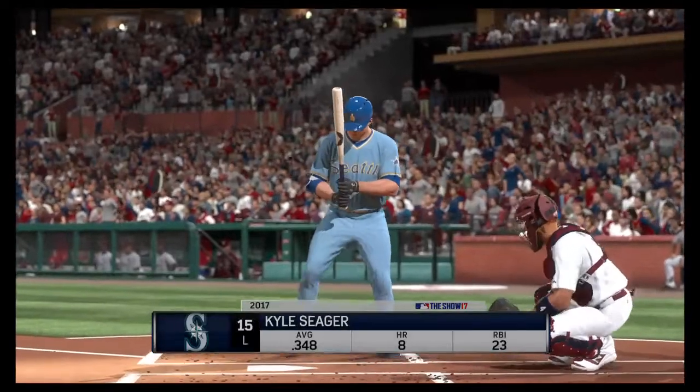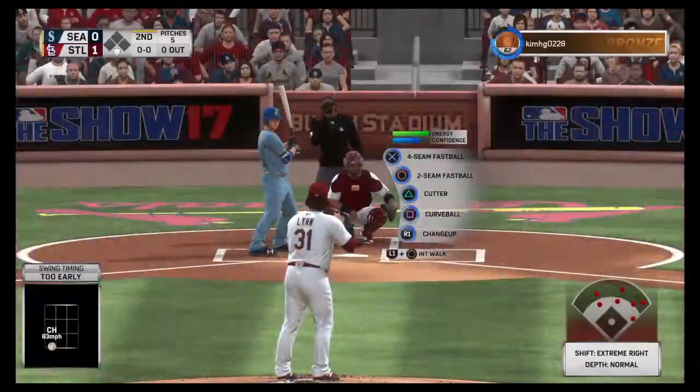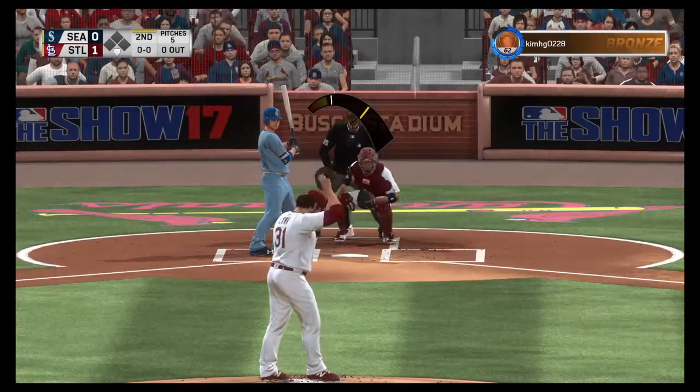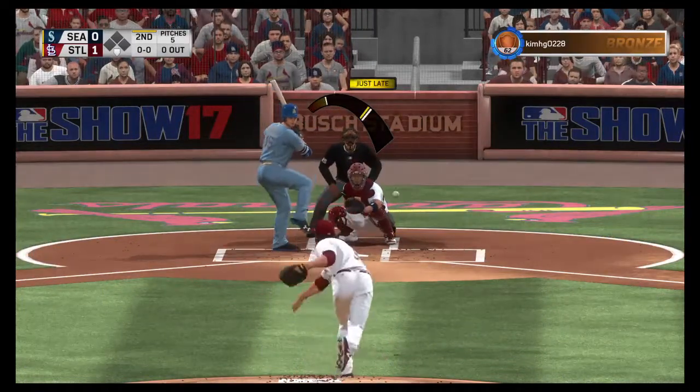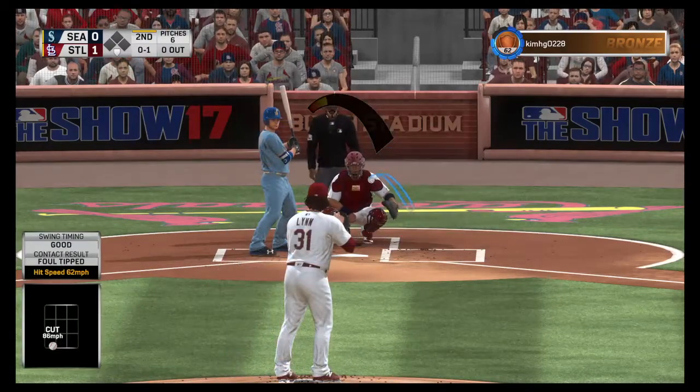Now at the plate, Kyle Seager. And it's been a great season for him so far with the bat in his hands. He's got the average up over 340 here entering play. And he swings on top of one here and chops it foul right at home plate.